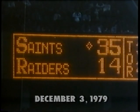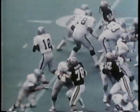The Saints jumped out on us real early, and the coach had benched me in part of the game, and we were falling behind, and I was just waiting impatiently to get in the game. And Coach Flores sent me in the game and we got two or three scores quickly, and it turned the game around for us.